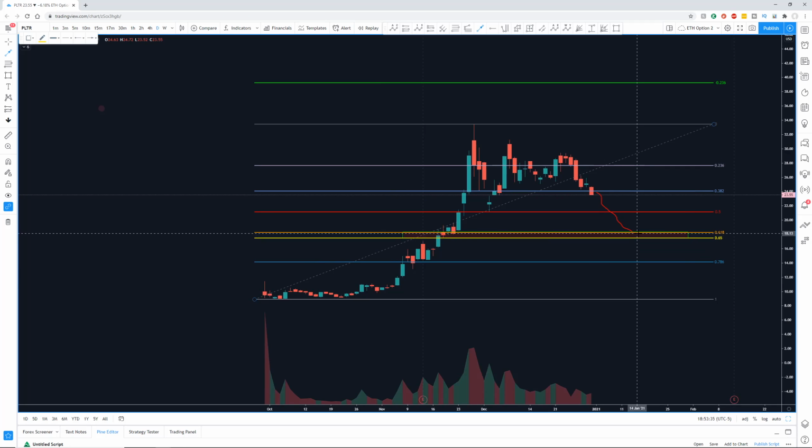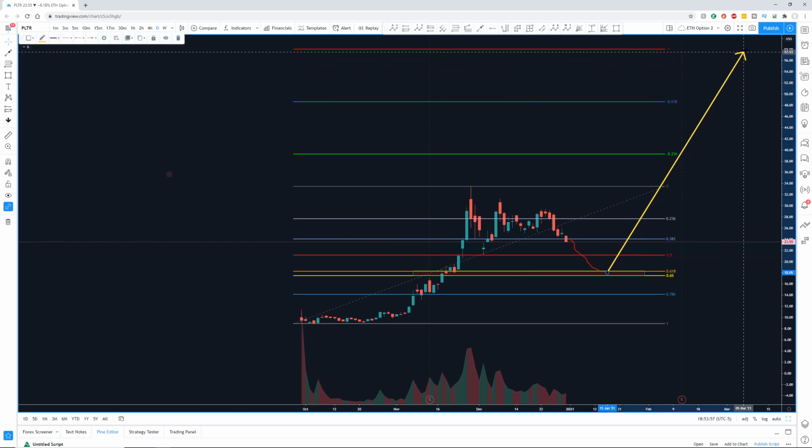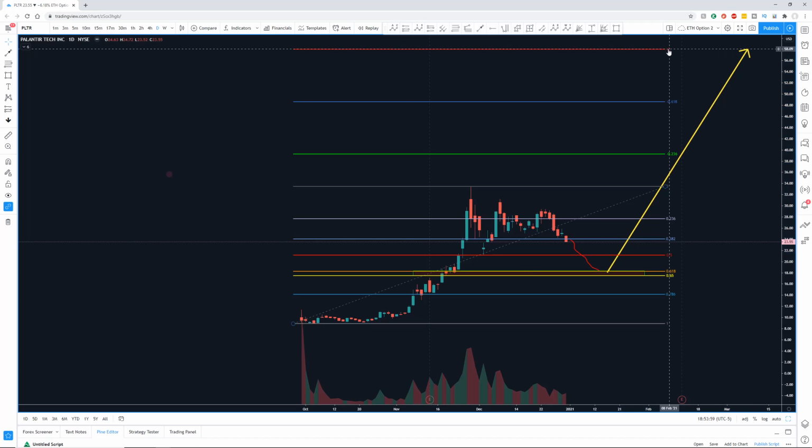If you can load up on Palantir in the $17.50 to $18 range, you'd have a first target all the way up at that green line around $39. And I would not be surprised if we end up pushing towards my second target, which is the -618, or this blue line, up at about $48 on Palantir, or even up to the third line, this -1 at about $58 on Palantir.